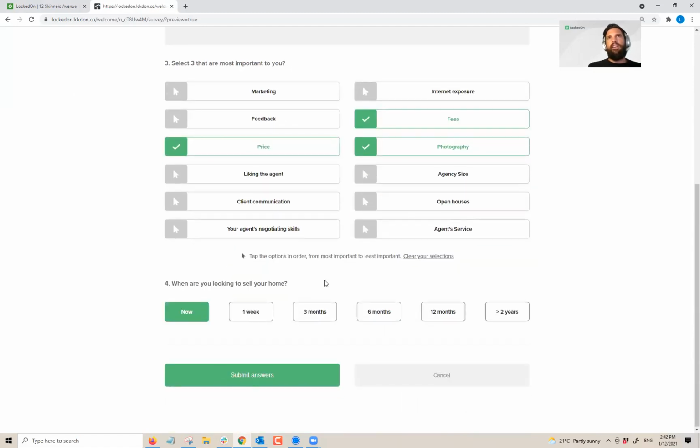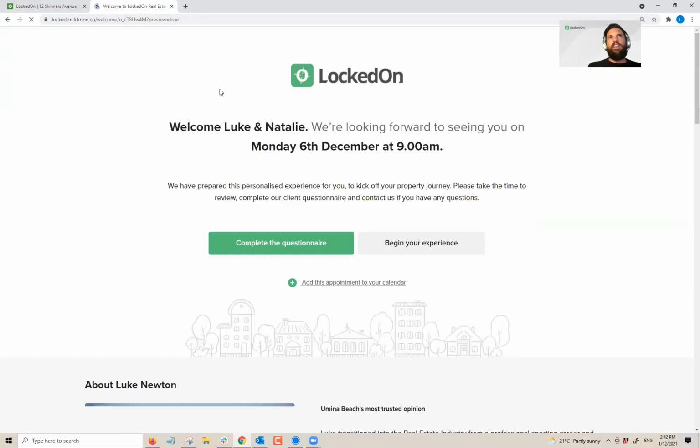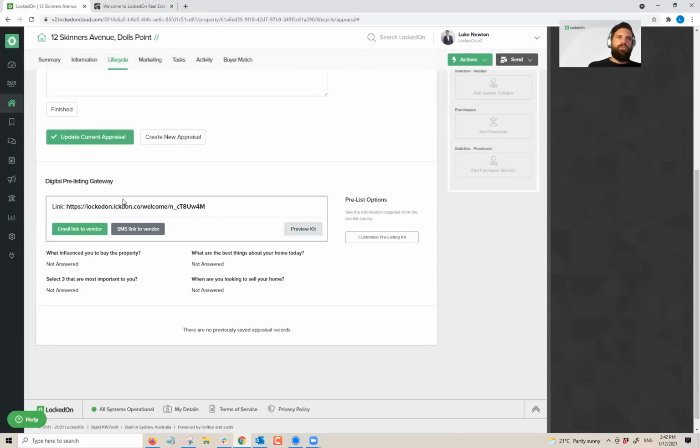They submit their answers, confetti drops down, and then it sends you an SMS and an email telling you that they've completed them. Those answers then sync into your LockedOn account as well. But that is huge, huge insight before you go out and see someone, to learn what is important to them about their property, so you can talk about them the whole time you're there. And the 3 most important things to them, well, that's what you really, really prepare your presentation around.